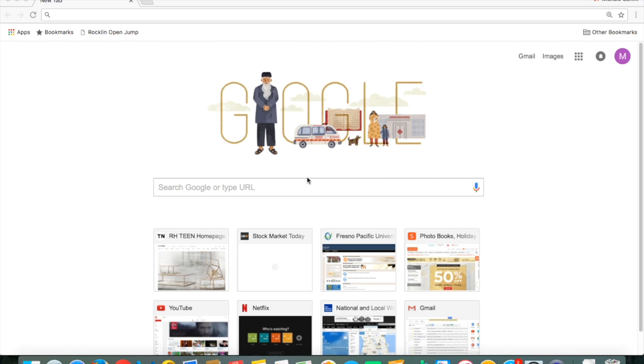A quick word before we get started today. In the future, we are certainly hopeful that we are going to have at least one or maybe more databases available for you to search for information.